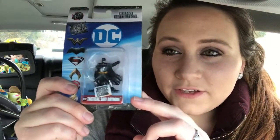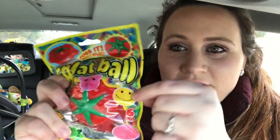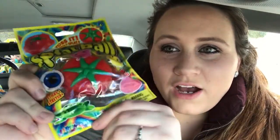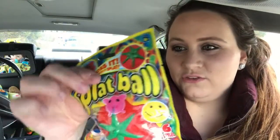I found this little Batman figurine. He was only $1.97. I found this little splat ball, and I love the tomato. They have a smiley face, an eyeball, a frog. They have a little pig. I just thought this was cute, the little tomato.